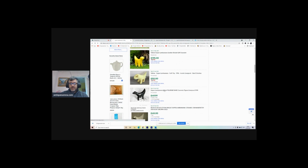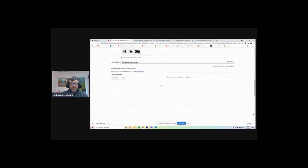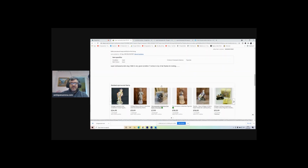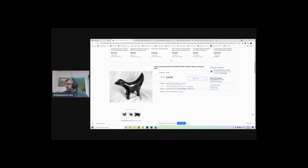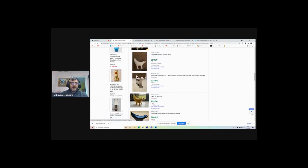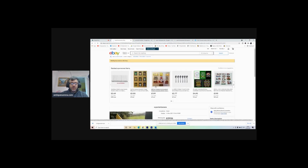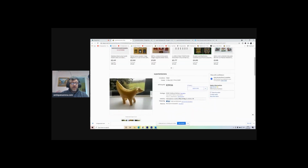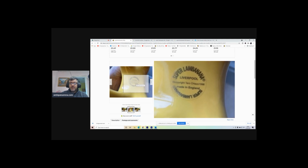What have we got here? Let's see, original listing. 7 inches. That's the size I got. Lamb Banana Retro 1998. So that's what I got, but I got the yellow version. They sold that for $49.99. However, they do come down cheaper. There's one here, same as what I got, £29.56 sold, which is about $45 thereabouts. Now this one has got a different sticker to mine, so mine is probably a later reproduction again.